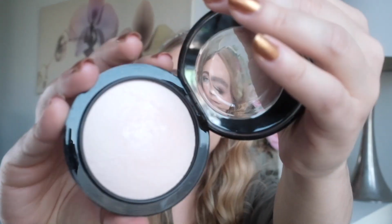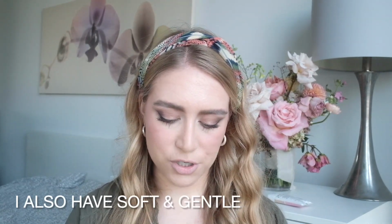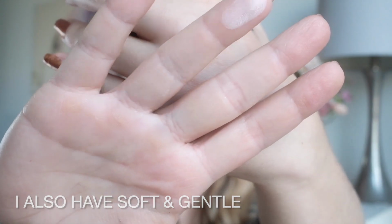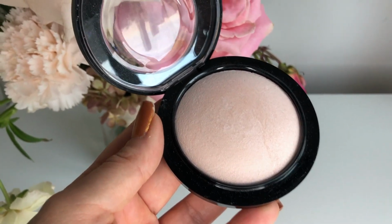This I actually got from Buns, but I don't know, it's so pale. This is the MAC Mineralized Skin Finish in Warm Rose that I just can't really get anything to show up. And I have this in a different color and I love that one, but this, it doesn't even seem like a highlight. It just seems like a powder, like an inner corner highlight or something like that.